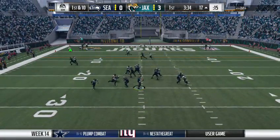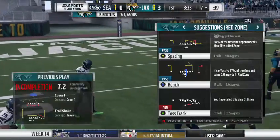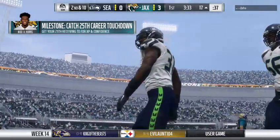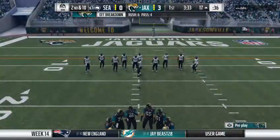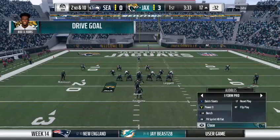Down is Bortles. And nearly picked off. Surprising to see a defender of his caliber let it get away, but it does get away and it's second down. Unable to connect on the first down pass play. Now it's second down.